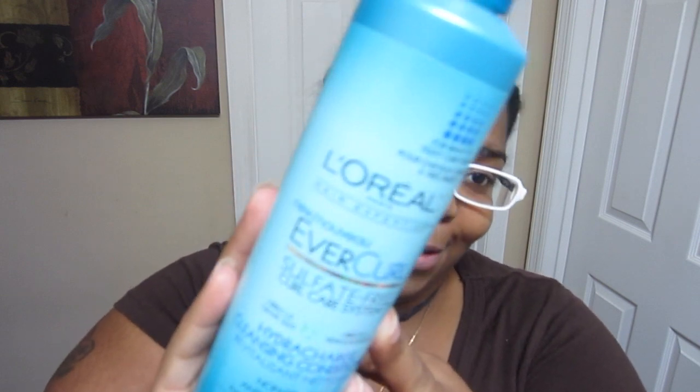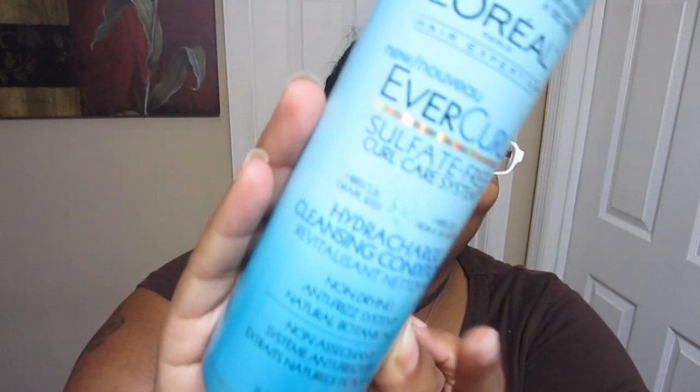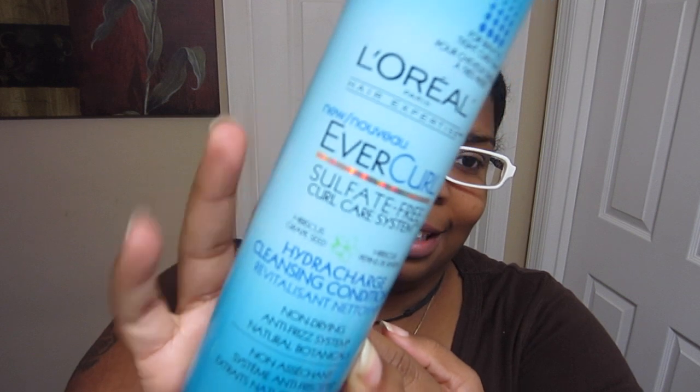This is my favorite co-wash, and this here is the L'Oreal sulfate-free curl care system. And this is their cleansing conditioner. And I actually ended up getting this during one of my naturally curly reviews. This is one of the only co-washes that I have run across that also suds up. It's more like a foamy sud, not necessarily like a shampoo type sud. But a little bit of this goes a very long way.